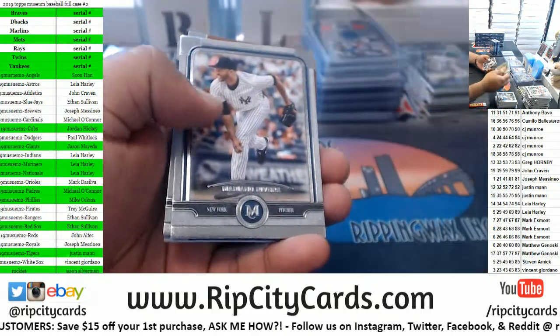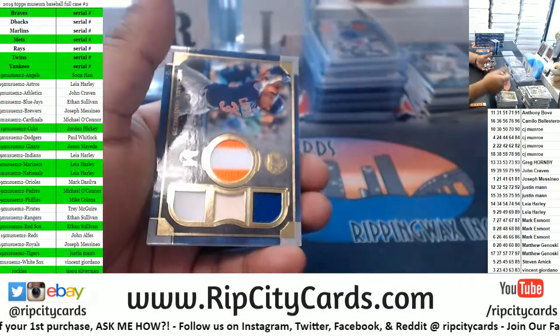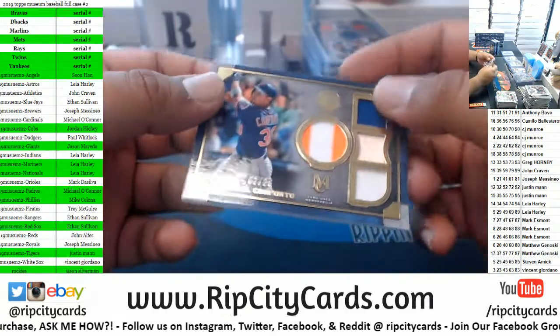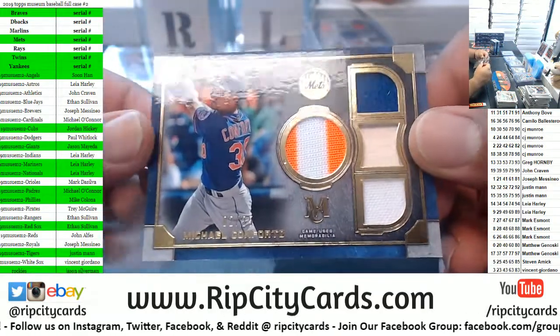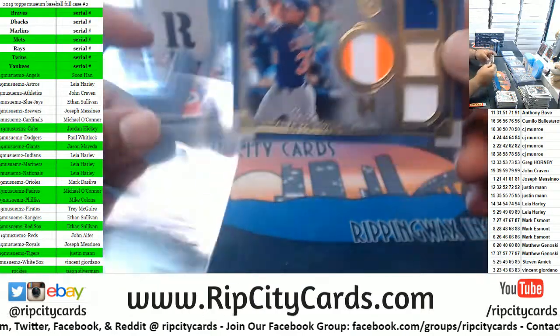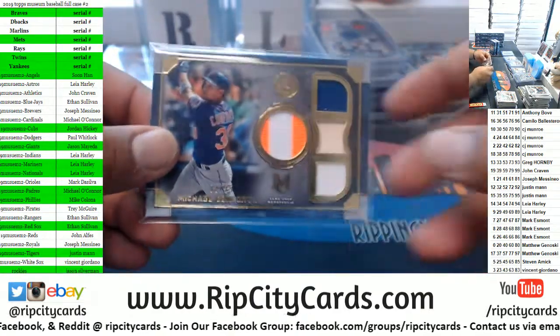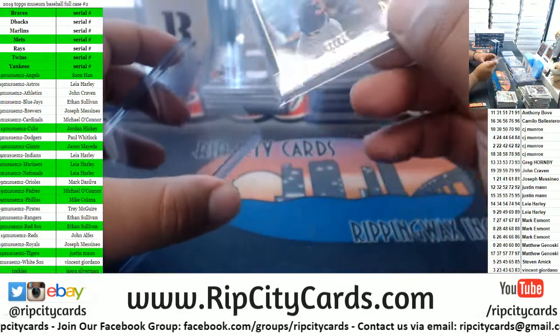Anyway, we got a Brave that's not numbered, a Yankee that's not numbered, a National, another Yankee not numbered, quad relic for the Mets, but it is numbered 2 of 25, as you can see there, 2 of 25, quad relic for Michael Conforto, Mets.